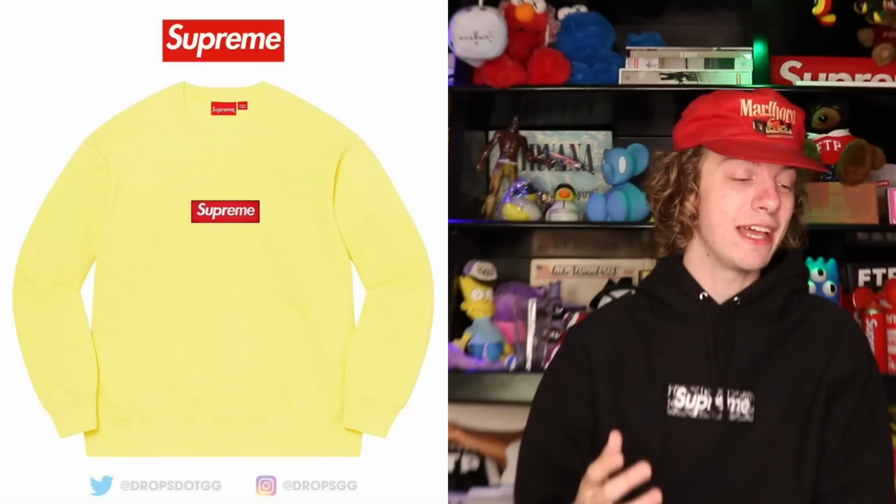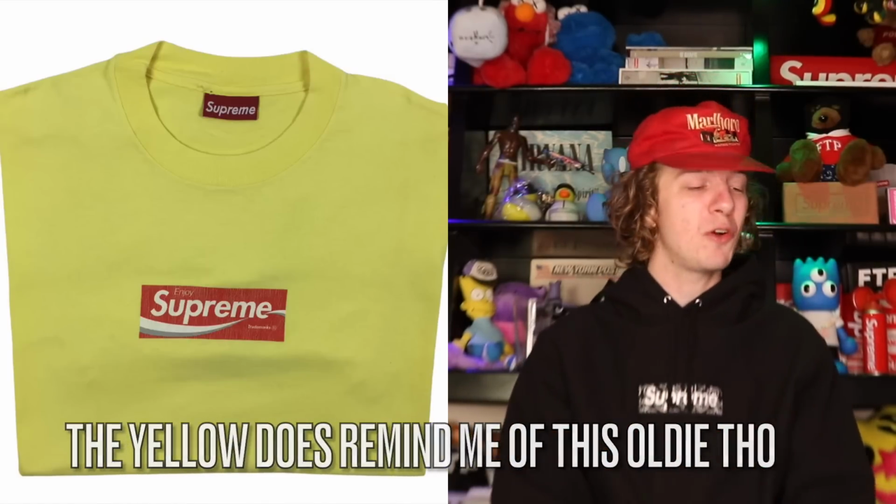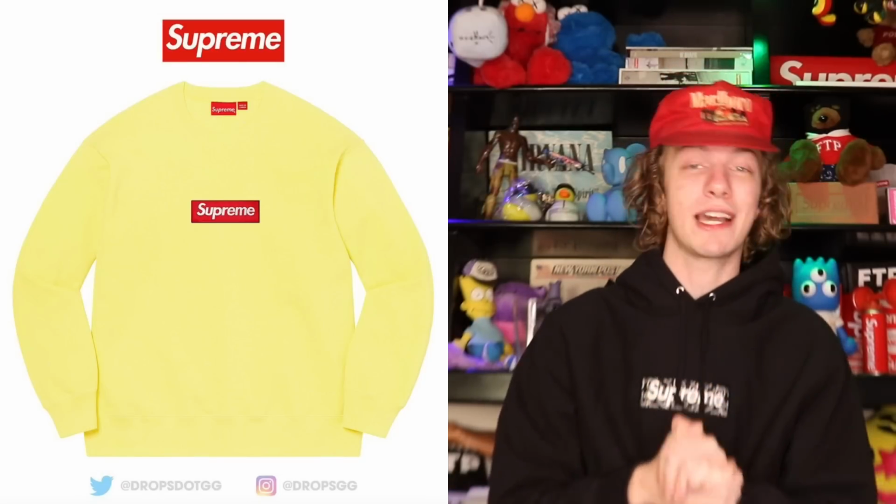I really hate this yellow. I wish they did any other color. Like a nice burnt orange would have been lovely. I don't know why they chose this yellow, man. Sorry if you like the yellow. They've been doing burnt orange tees all season. Would have loved to see a crew neck with that color instead of the yellow. And then the zebra, like I said, too loud of a print. But I'll probably be going for gray. I'm sending it because, like I said, I want to keep this one, and the gray is the only one I'd really rock for myself.